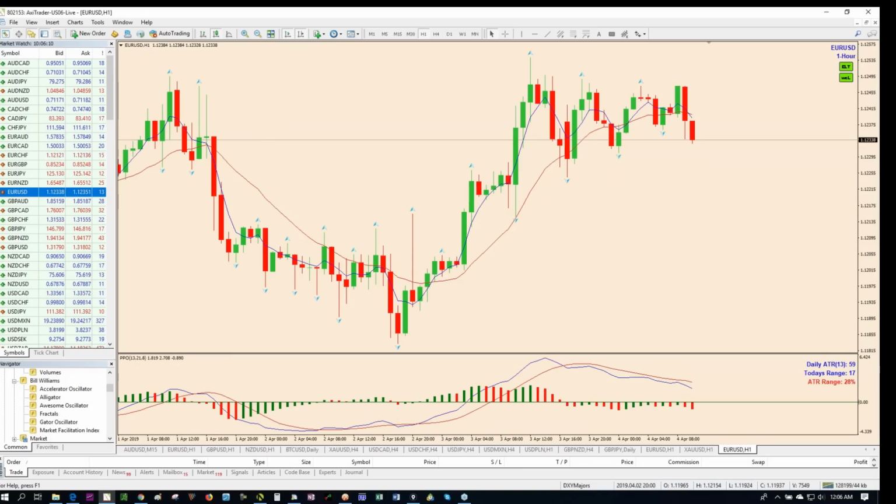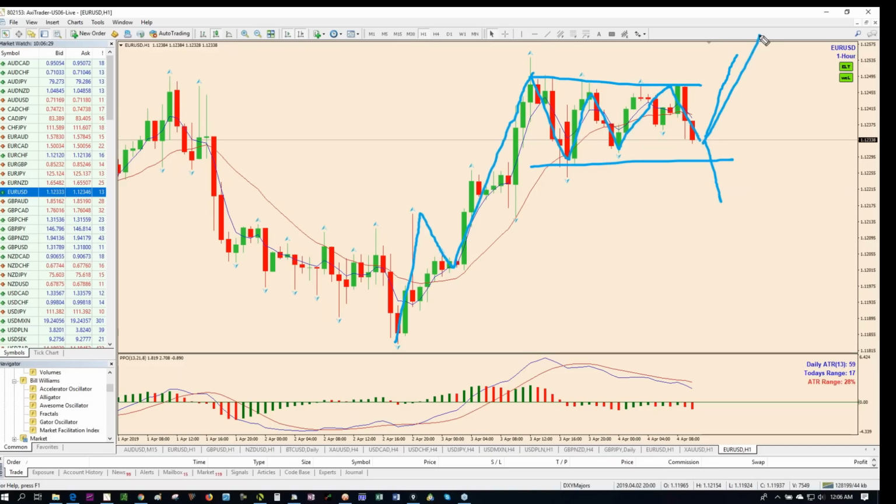All right, so Euro USD is also neutral, because you can see it's going sideways. So you have to be patient to wait out which way this is going to go, whether it's going to drop, or go back up and continue going up. The way it looks right now, I would say that it's going to do this to the upside.